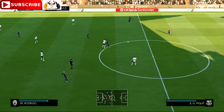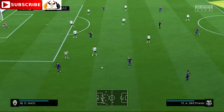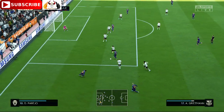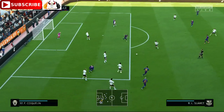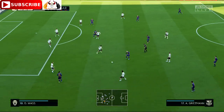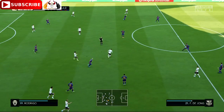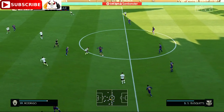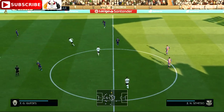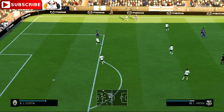Piqué. Sergio Busquets. Taking on the defenders. Griezmann. Chance for the cross. Jordi Alba. Defender on his toes. Another turnover in play here with that interception. That's a fine challenge, and he's got the ball. Piqué. Semedo. Now Messi.